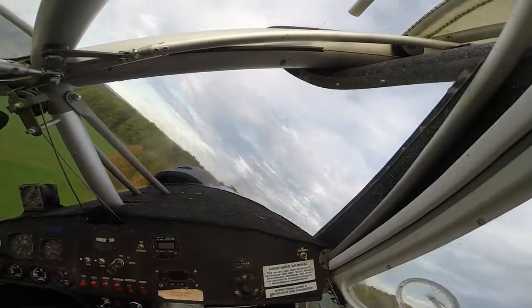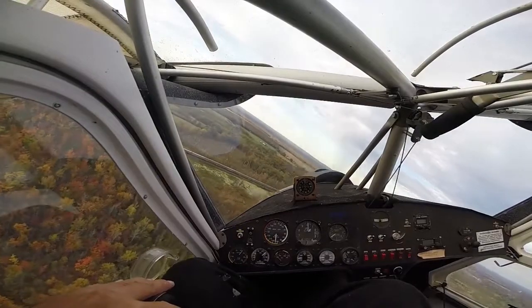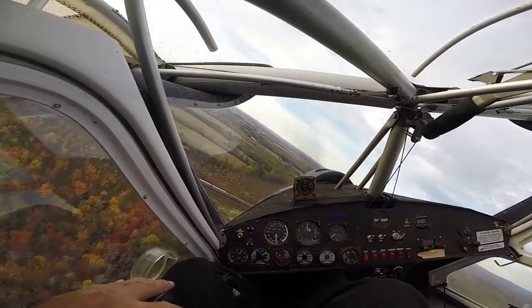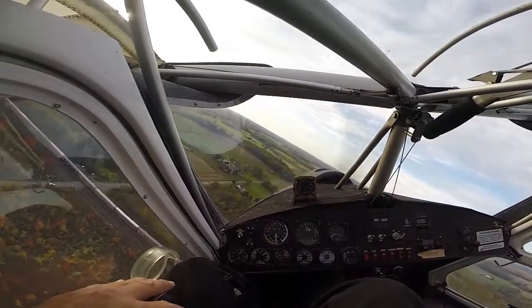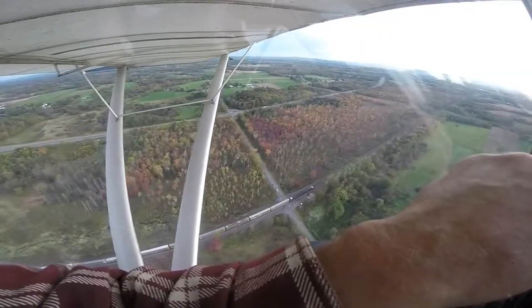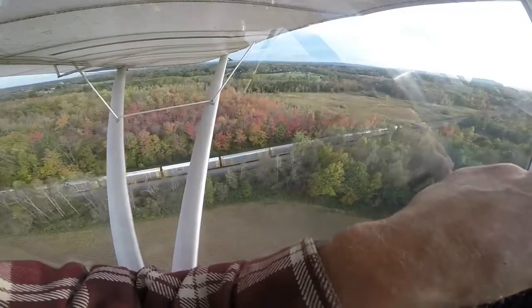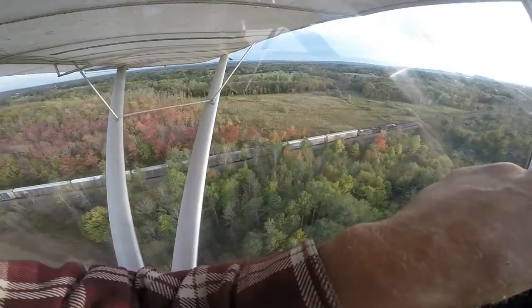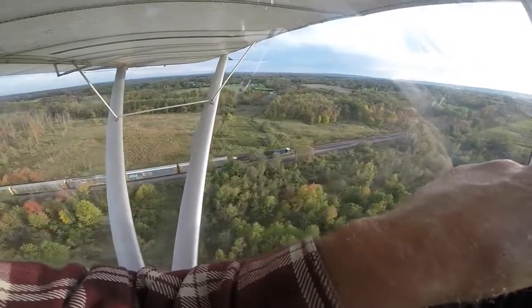So I headed out looking for the colors, and sure enough, they've colored up overnight right there over my hand. You can see the reds and yellows right there next to the railroad tracks, and we got a little added bonus of a freight train headed westbound. So up a little higher, you can see the colors between 365 and the railroad tracks there. A lot of green yet, but you can see the frost kind of nipped them, so they're starting to color up.